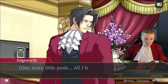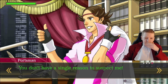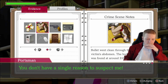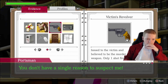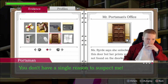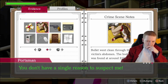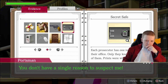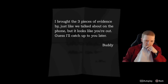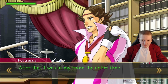He seems to be trembling a little. One more little push. All I have to do is find the flaw in his testimony. Oh, this. The note. I was in my room the entire time. This.